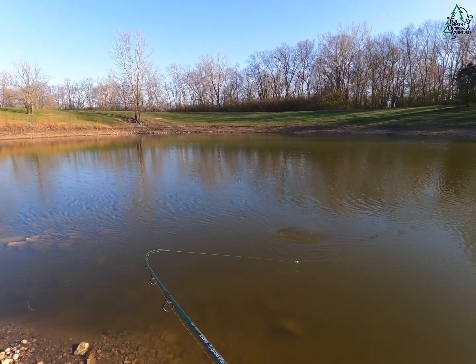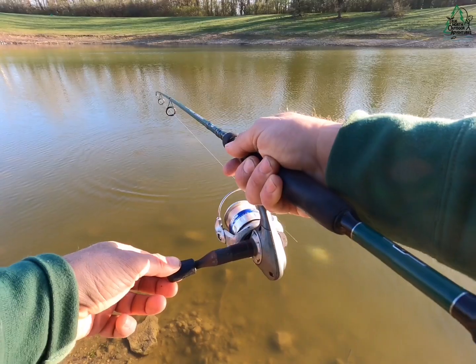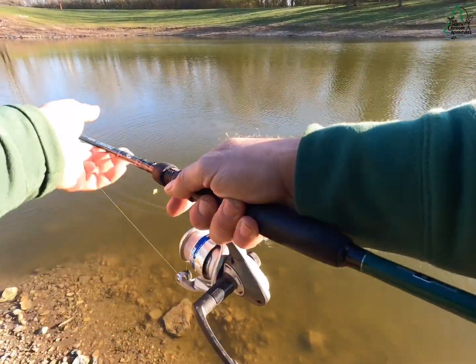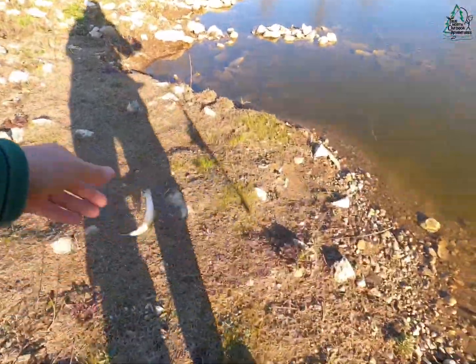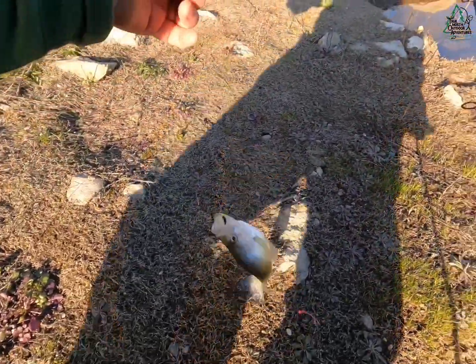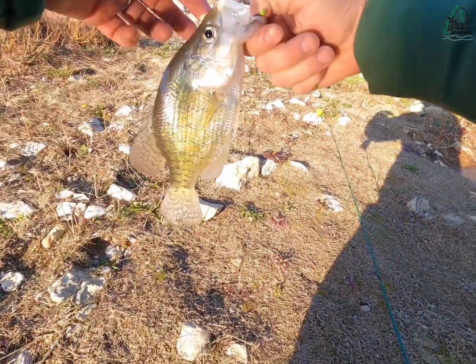Oh, what's this? Man, that guy, he was real shallow. Oh, and he took the top. He took the little caddisfly. Look at that. We did get into a nice one here.